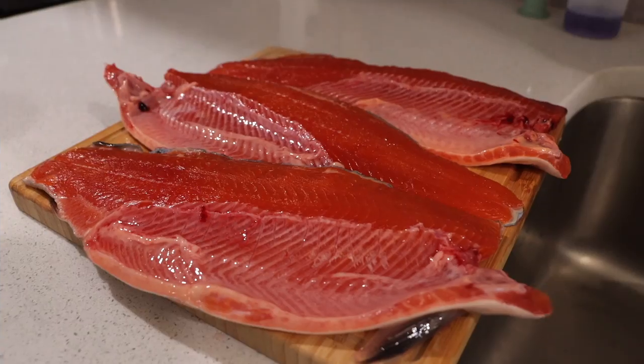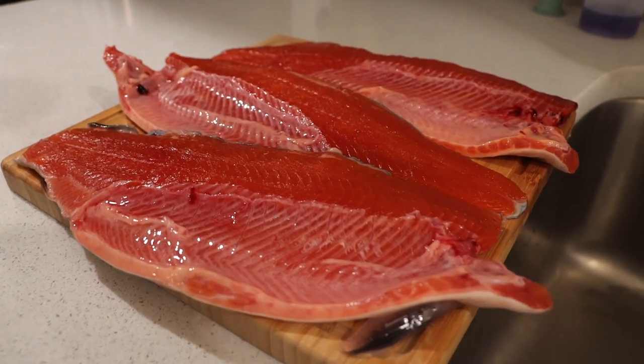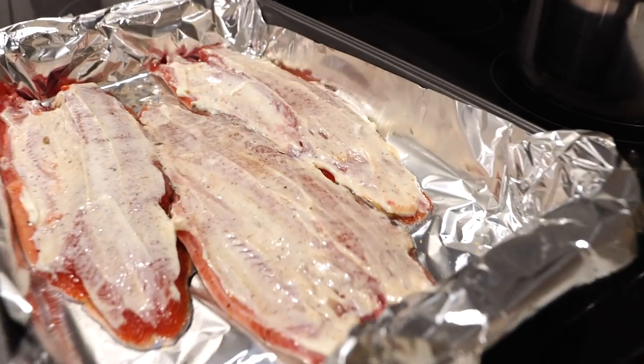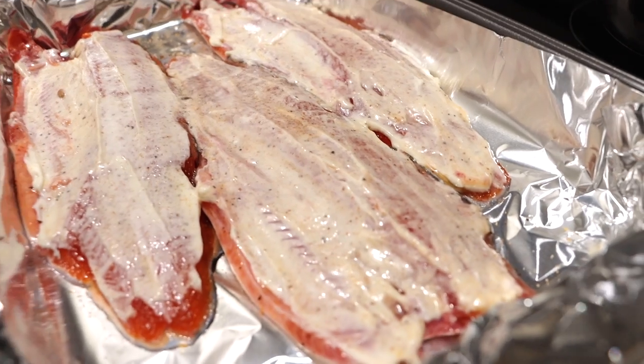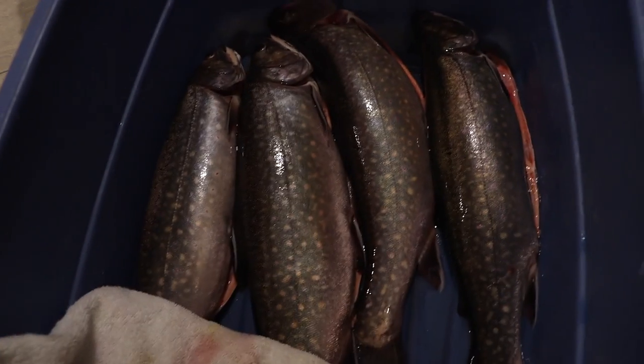Okay, back in Merritt at our Airbnb, and we decided to eat up some of the fishes we caught today. We got a couple of fillets on mayo with seasoned salt and brown sugar. And I'm gonna cook a few more up with maybe a different recipe. And here are the rest of the fish. Look at that. Good day.